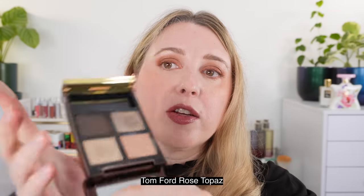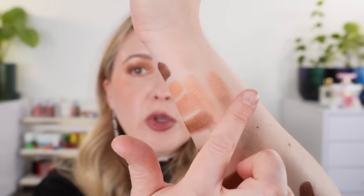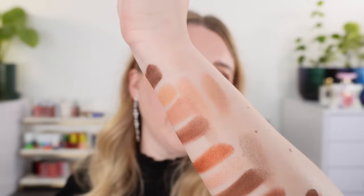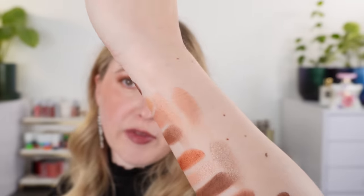I just wanted to take a look at this peachy shade and see how this compares to that. And you can see it's going to be a bit more nude and not quite as deep, but it is a similar shade. It's just a softer version of it.